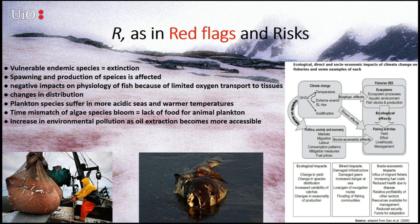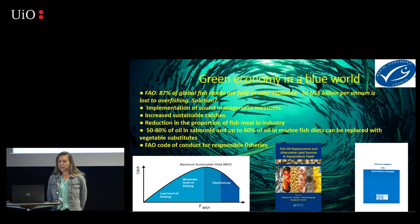And also because the ice is going to melt, these areas will be more accessible for oil extraction, which means that it's more likely that there will be a high rate of oil spills, which can also contribute to the pollution of the environment there. Green economy in a blue world. So according to the Food and Agriculture Organization, 98% of the global fish stocks are fully or overexploited, which contributes to $50 billion US dollars loss per year.